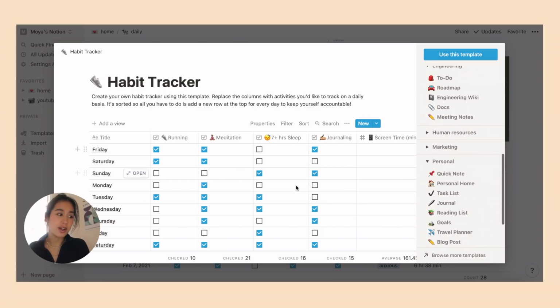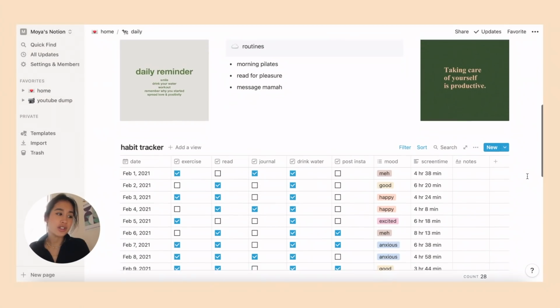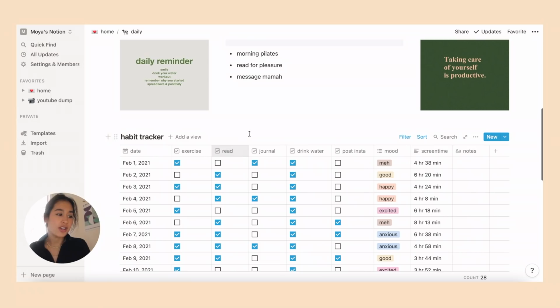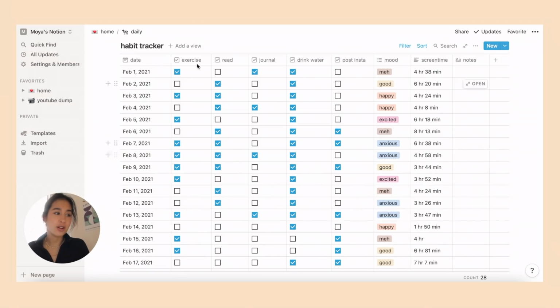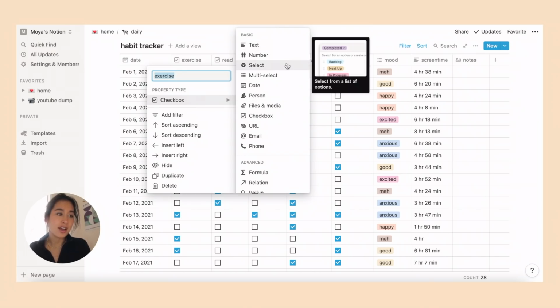So I just took their inbuilt habit tracker, and then you just click use templates and they'll import it into your own Notion. And then I just switched out the habits that I wanted to track. I do exercise, read, journal, drink water, post Instagram, which isn't completely necessary, but I like to keep track of it. And then I have my mood and my screen time. These columns are all kind of tick boxes, but you can change them to whatever you want. So you can make it a text box, a number, a select, a multi-select.